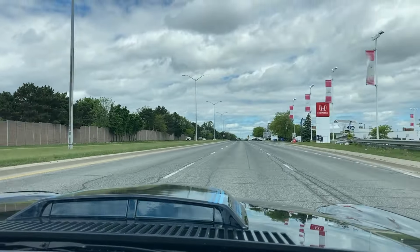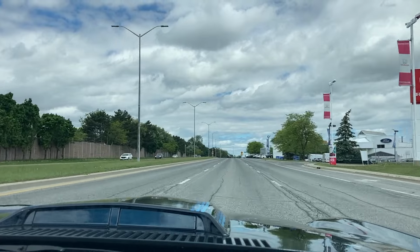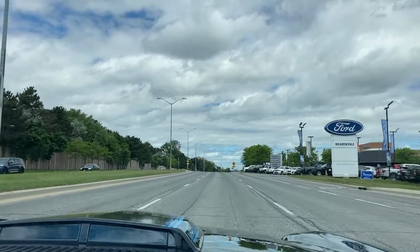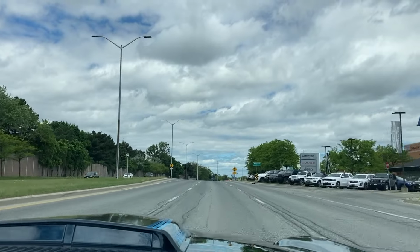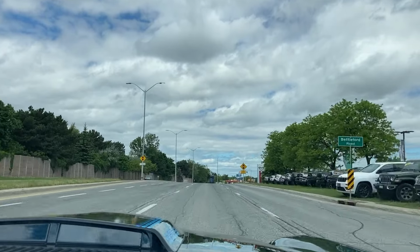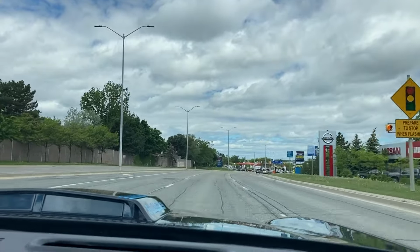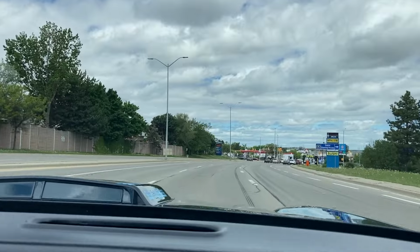It's hard to go slow in this thing, isn't it? It is. Surprisingly, I haven't had any tickets yet. Well, you've got to be careful, right? Yeah. I might get a ticket for going too slow in the MT, but that's all right. Well, okay, up ahead, not these lights. The next ones will turn right. Sure.